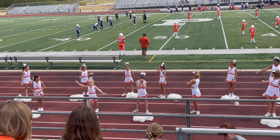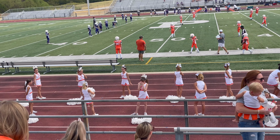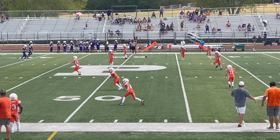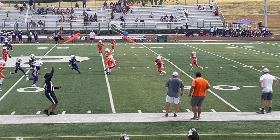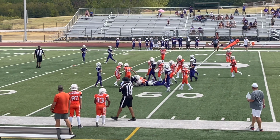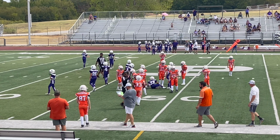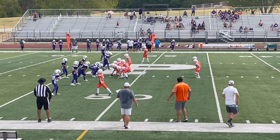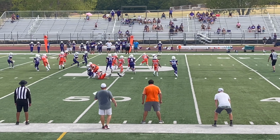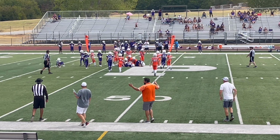Two minutes to go in the first half. There's the kick, bounces, picked up by number 5, he's running, comes back hard. Brought down by number 1. Great offense. 15 on the center, kicks it back to 26, he evades one tackle. That's it, and can't evade the other one, actually.